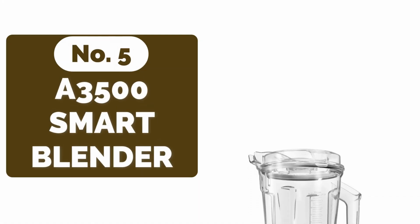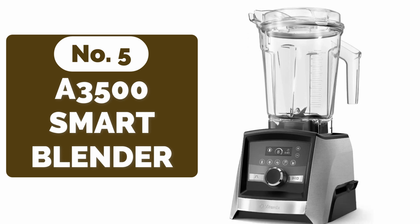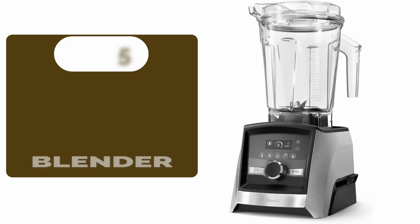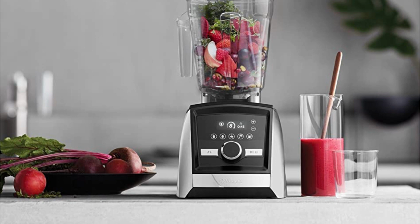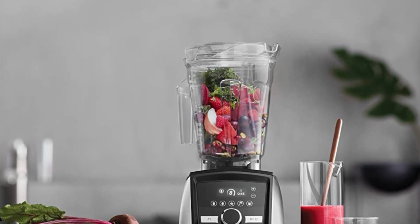At number 5 is the A3500 Ascent Series Smart Blender. Vitamix has a loyal following, and we were impressed as well. This blender did a fantastic job grinding coffee beans and blending milkshakes and smoothies. It includes a 64-ounce jar, which is one of the largest we tested, making it ideal for large batches.